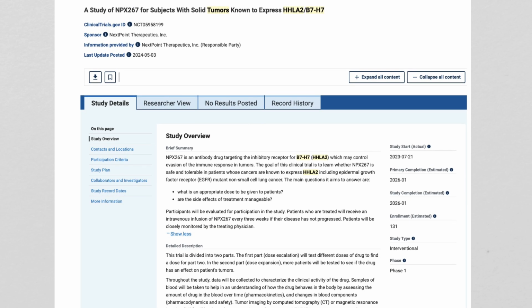All right, the second one, which started slightly earlier, but still second half of last year of 2023, this is targeting the receptor of HHLA2, right, which we already talked about. So different antibody, same general strategy, same pathway that we're blocking, also currently in phase 1. Projected completion date is about 2 years out.